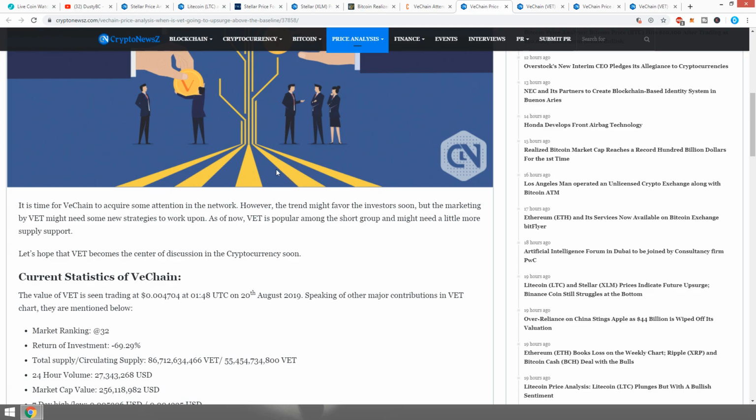However, the trend might favor the investors soon, but the marketing by VET might need some new strategies to work upon. As of now, VET is popular amongst the short group and might need a little more supply support. Let's hope that VET becomes the center of discussion in the cryptocurrency soon.